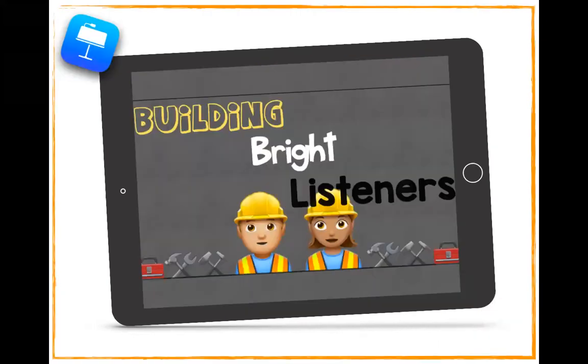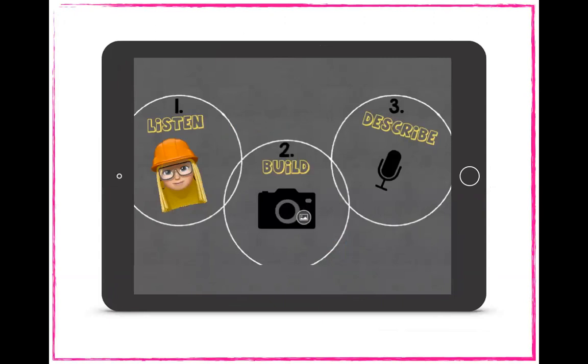And in the Building Bright Listeners task, students are asked to listen to my recording describing how to place items at home to demonstrate understanding of content vocabulary and positional words. For example, they might hear: place a book in the middle of your table. Put a cup on the right side of the book. Place the spoon on top of your book. Then have students take a picture and describe where they placed the items.